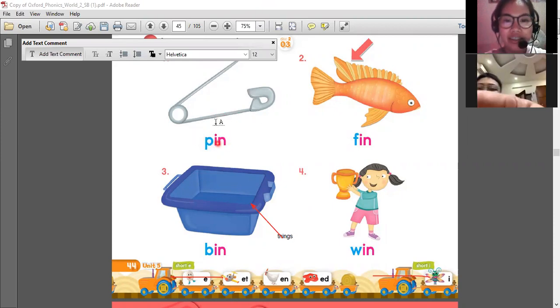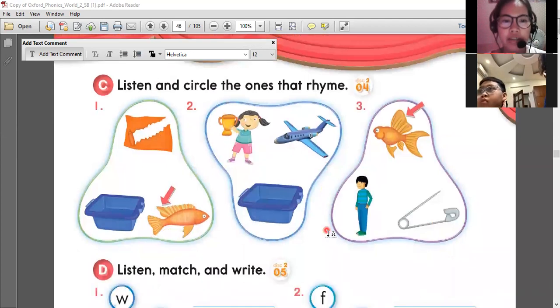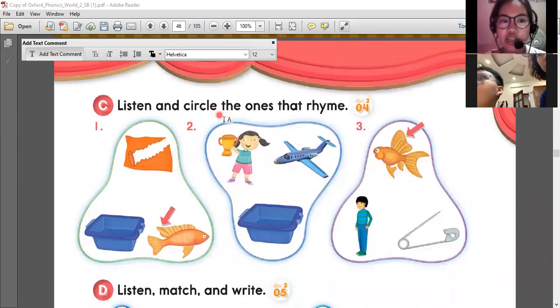Bin. Two. Fin. Win. Wow, good. That's clear and loud. Very good. I guess you also know how to spell the words. Don't forget that. Now let's do the exercise. So first is listen and circle the ones that rhyme. Remember rhyming words, the same sound. Which one has the same sound?